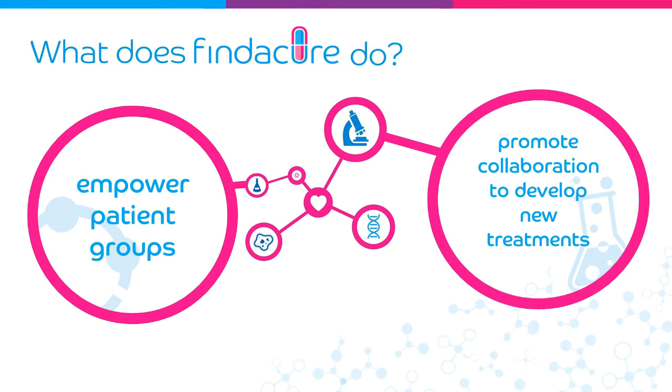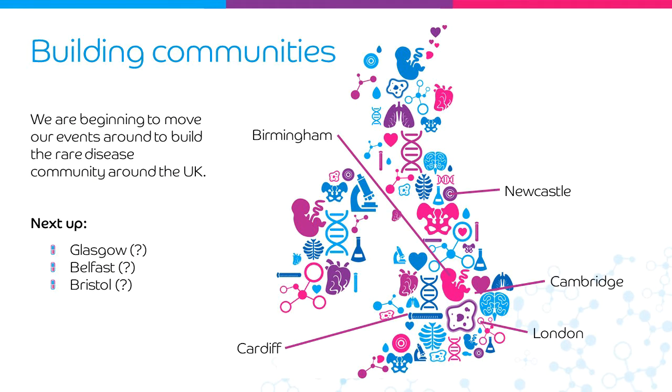The other thing we do is try and promote collaboration, build rare communities, and ultimately hope to develop new treatments. This is one example of those events. We run a conference annually. We're trying to run these showcases, which are highlighting the great work we've done around the UK. We've been to Cardiff this year. We have our conference in London. We run events in Cambridge, our hometown.